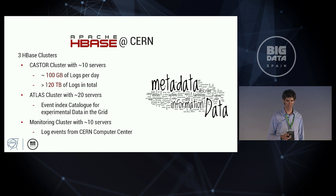Then there's the Atlas cluster. This is from the experiments that I have shown you. And there we keep the index catalog. So basically, for all the experimental data that are stored on tape, you can browse them through this index catalog. And then there's a third one. This is the monitoring cluster for the computer center at CERN.